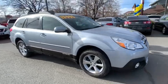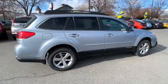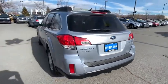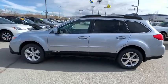We are pleased to show you the 2014 Subaru Outback. Take the go anywhere capability of all-wheel drive and plenty of room for cargo and companions, and you've got the Subaru Outback. Let the adventure begin. This vehicle has less than 75,000 miles.